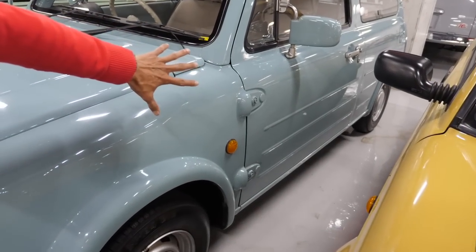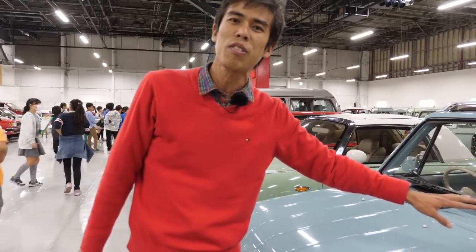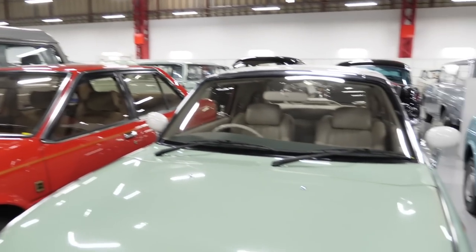I like how the door handle hinges are on the outside and just looks so industrial. It's like a 1960s or 1950s American refrigerator. They proceeded to make the third model called the Ferrago. It was really different. It's not a hatchback anymore. It's more like a coupe.